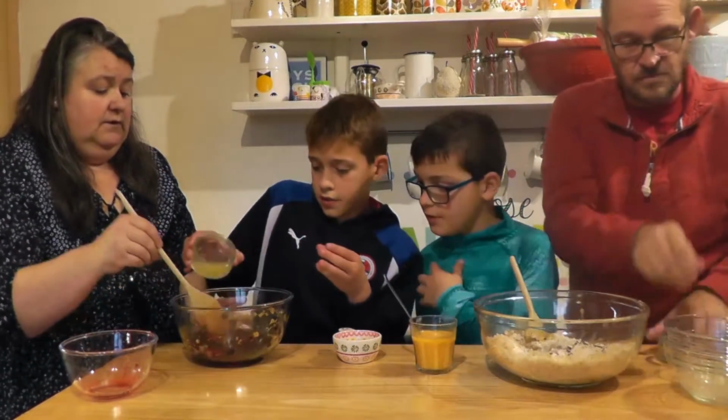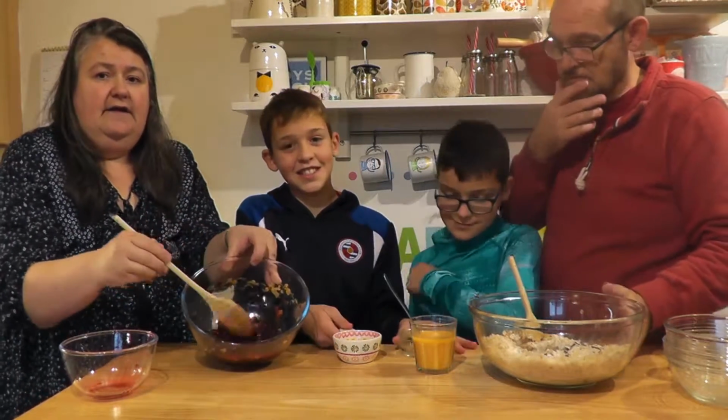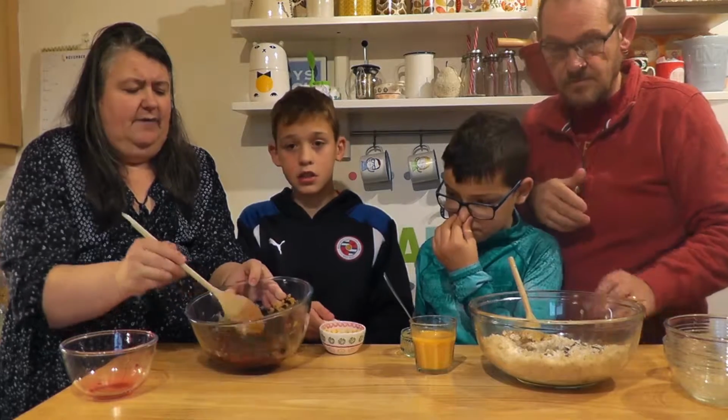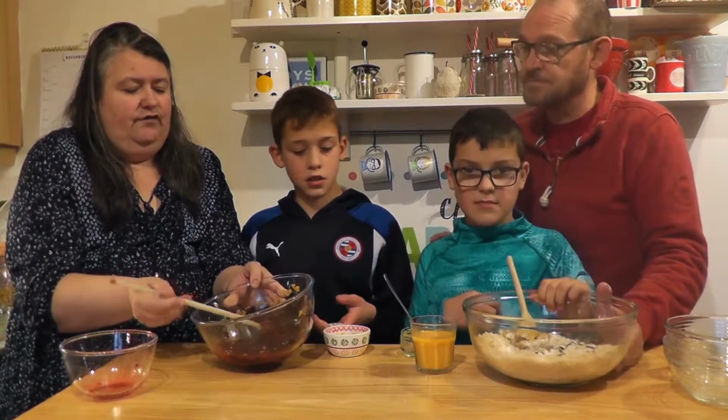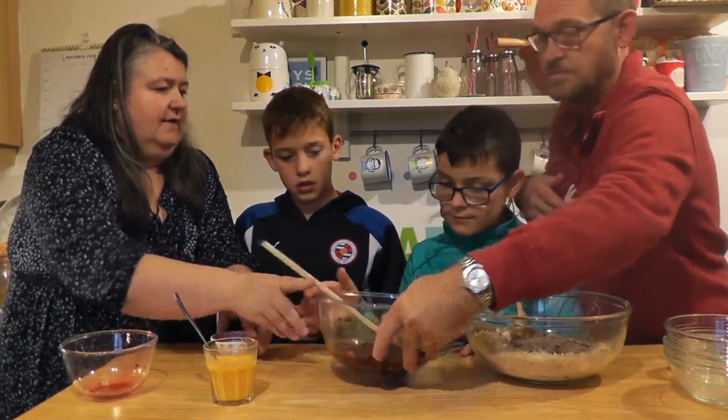Can you put the lemon in, Robbie? Yeah. We tried to use clear bowls so that you can see what we've got. We've got quite a moist, fruity mixture there, so we're going to pop that in as well.